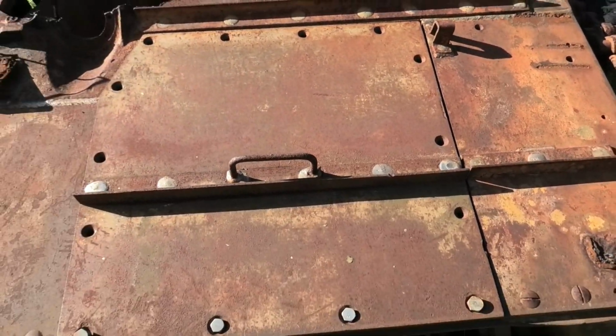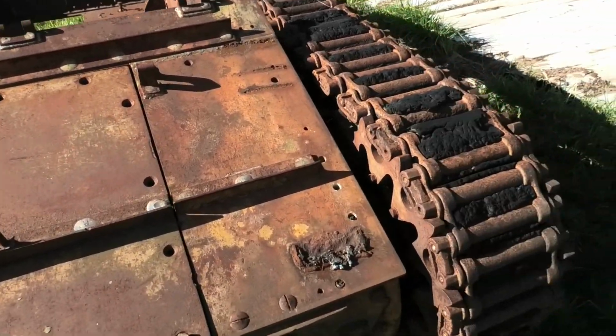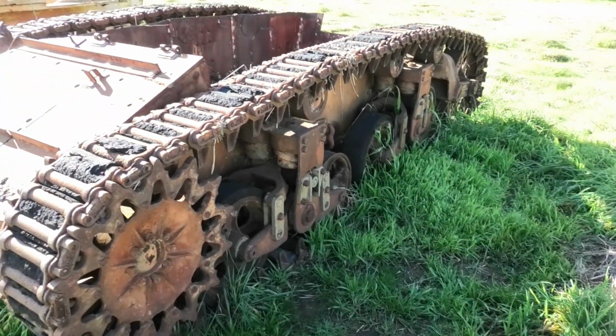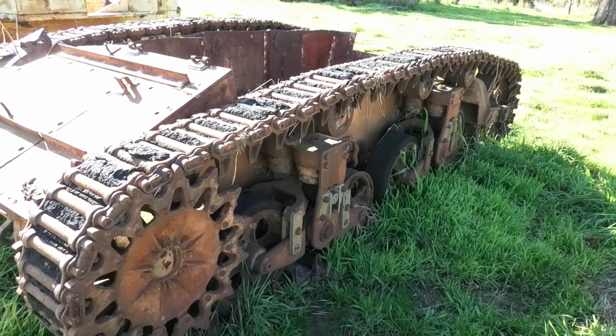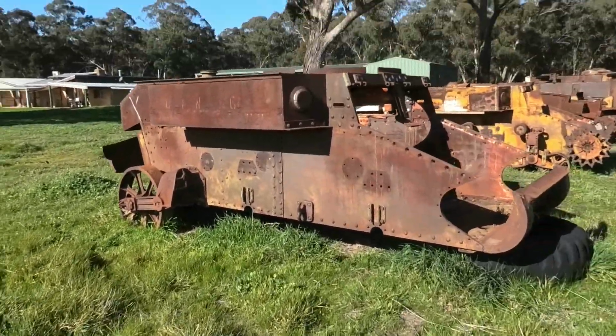It's got the front plate. I've got to make one of these. All that. And it's actually got a couple of the road wheels that are really nice. This is a pearler of a tank though.